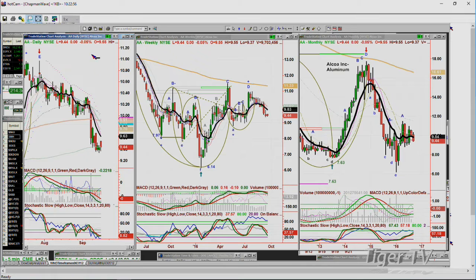AA spiked up this morning. That's Alcoa. It's at 9.44 right now. It's unchanged. Now it's down 1 penny. But the reason why I'm avoiding stocks like Alcoa right now, even for the pop-up, is in AA, the downside is so powerful in the daily, and the weekly is getting close to support in the 9 area, that I just think this is momentary bounces.